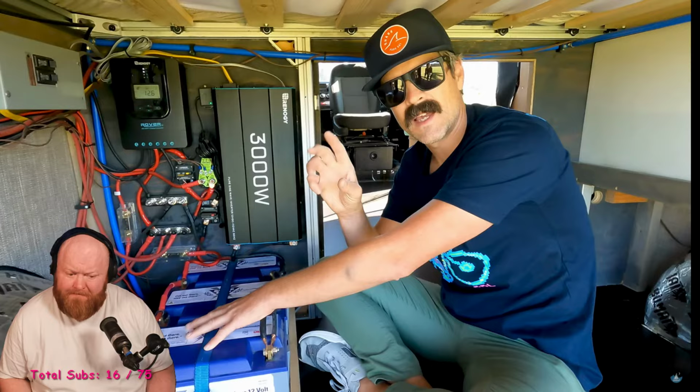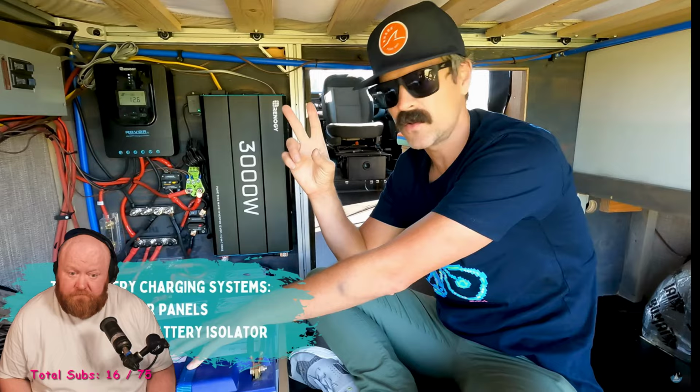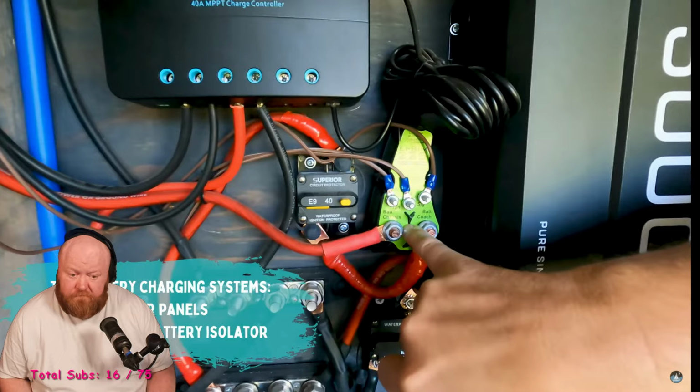Okay, so expanding on the charging systems here, you've got two. You've got a ton of solar, 400 watts of panels, pushing into these 300 amp hour batteries. And then we also have the Li-Bim battery isolator. This particular isolator is specifically designed for lithium batteries.